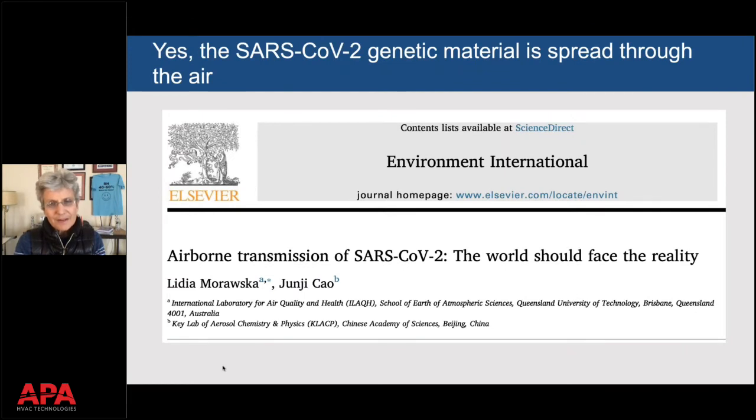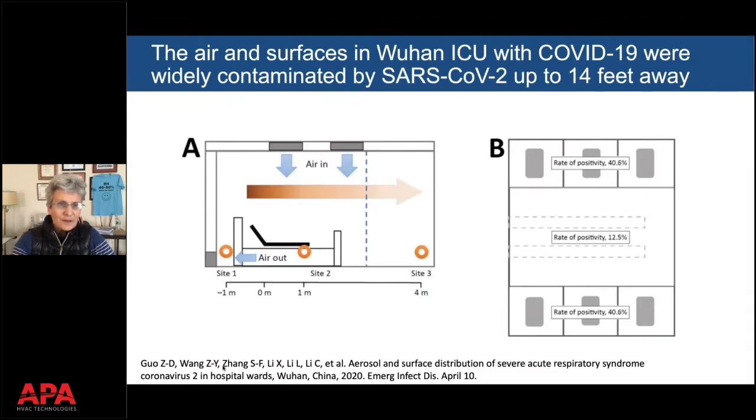So I just want to put this out there. Yes, this virus is being found to spread further than the 1 to 2 meters, 3 to 6 feet. The CDC and the World Health Organization are reluctant to be clear about this, but we are finding viral RNA up to 20, 25 feet away. People are getting sick who had no direct contact. So this virus is spread through long distance fine aerosols. This is just one study in an ICU. You can see the patient bed, and viral RNA was recovered in this study up to 14 feet away. So let's just accept the fact that we do need to manage indoor air transmission of this disease.